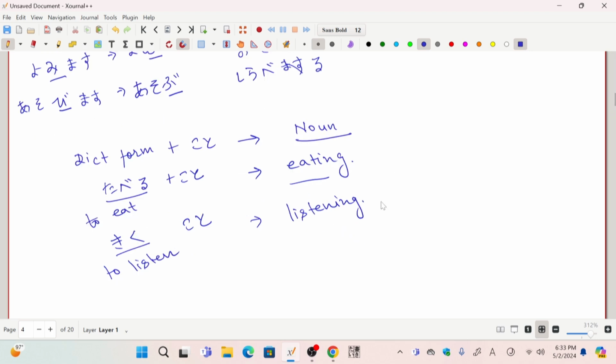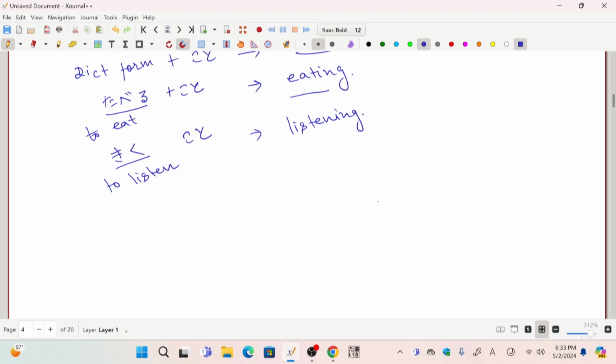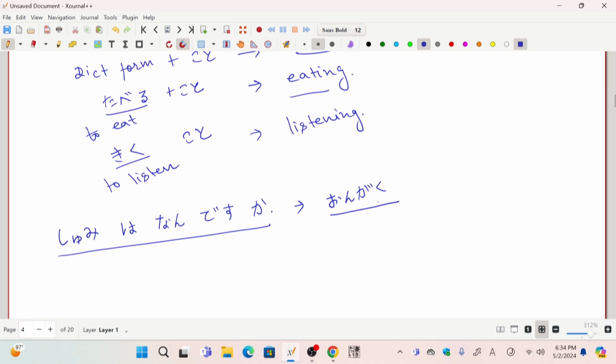So if someone asks, what is your hobby? Hobby in Japanese is shumi. Shumi wa nan desu ka? What is your hobby? And you say, my hobby is listening to songs. My hobby is writing poems. So this is how you'll start with the verb. Song or music is ongaku. Shumi wa ongaku o kiku koto desu. I like listening to music.